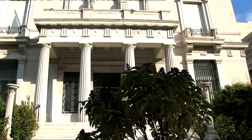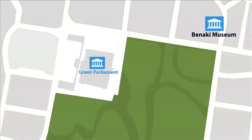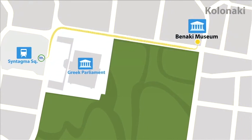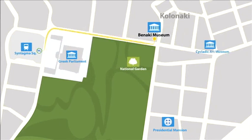Benaki Museum ranks as one of the oldest and most significant museums in Greece. It is located within 5 minutes of walking distance from the Syndagma Metro station in the fashionable Kolonaki district, right across the lush National Gardens and the Garden of the Presidential Mansion, and close to the Museum of Cycladic Art and the Byzantine and Christian Museum.